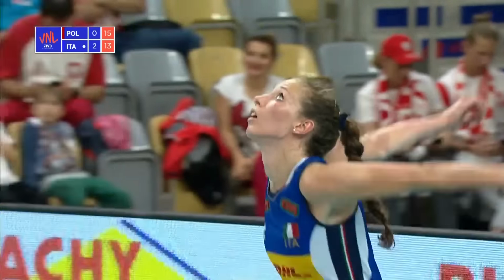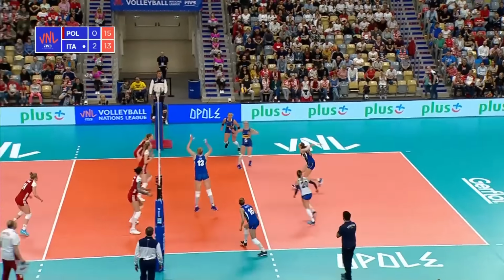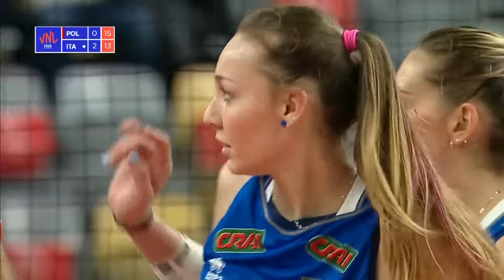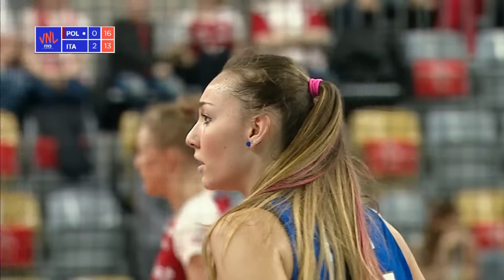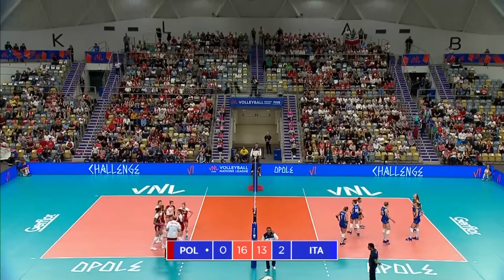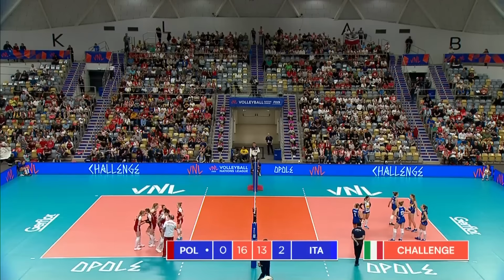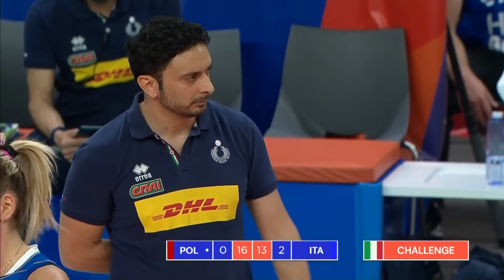Malinov. No, it's not Malinov. Yes, it is Malinov to serve. That was a little careless from Italy. And there was a question from the bench as to whether there was a touch on this one, so it will be challenged. Was there a block touch? That's what David Mazzanti wants to know. 16-13 at the moment, but 15-14 would be a lot more healthy for Italy.